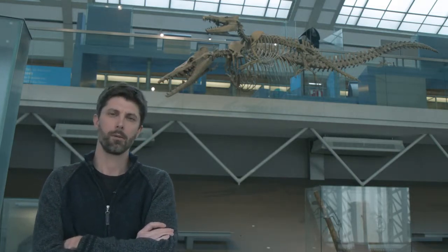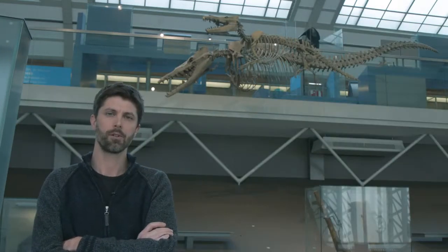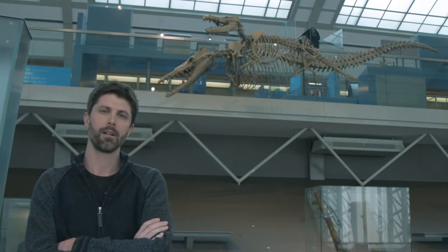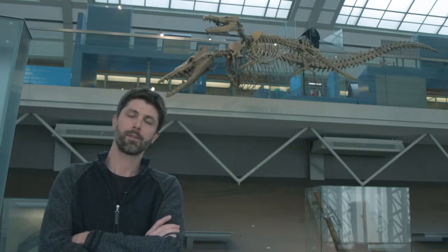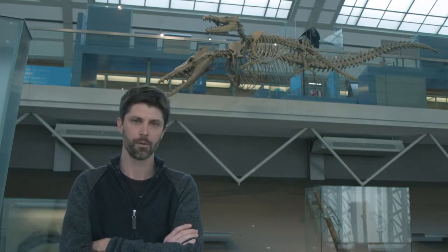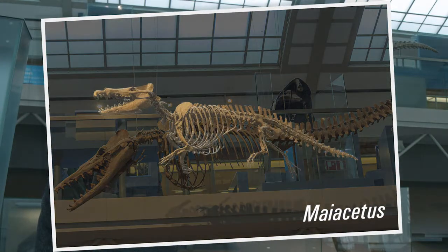Indeed, whales originated more than 50 million years ago from small hoofed mammals the size of a dog. Paleontologists discovered many of these early whales in India and Pakistan, and these quadrupedal animals gradually acquired adaptations to life in the water, but they retained the ability to move on land, so they were amphibious. For example, you have here Maiacetus, one of these nicely preserved early amphibious whales.